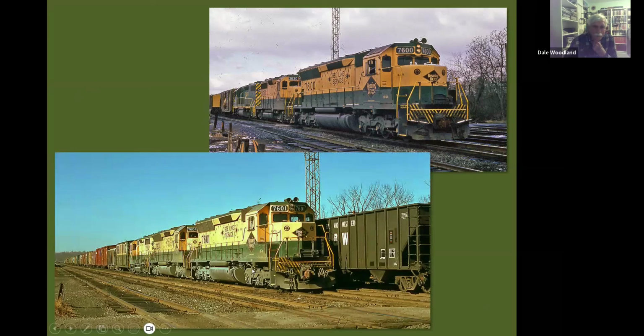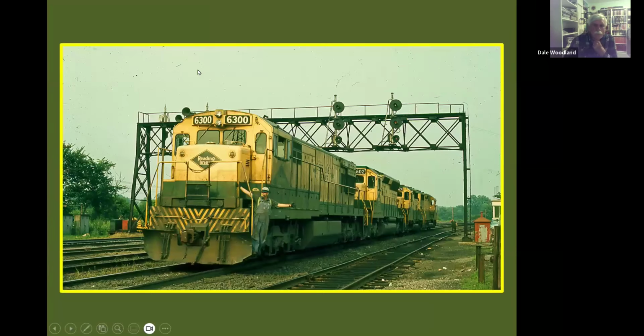Another pair, in this case, of SD45s and the GP35, eastbound. And there's one of the five U-30Cs, again, making a set out. Pretty heavy-powered train there, the GP30s, SD45, excuse me, U-30C.